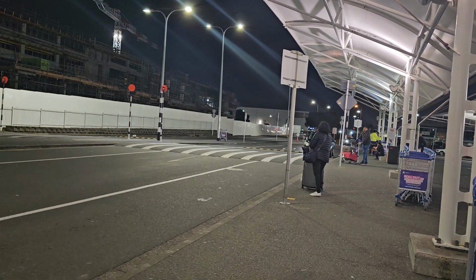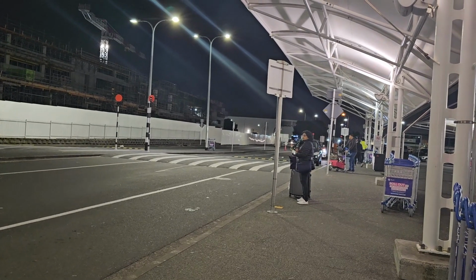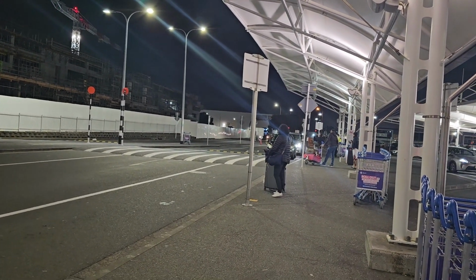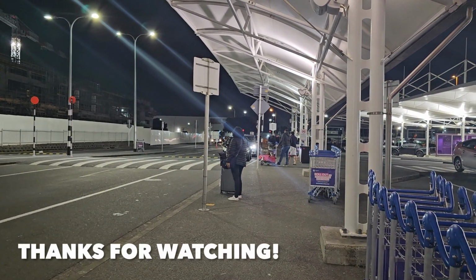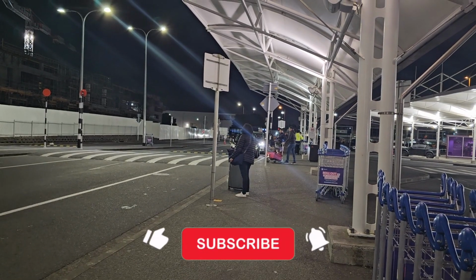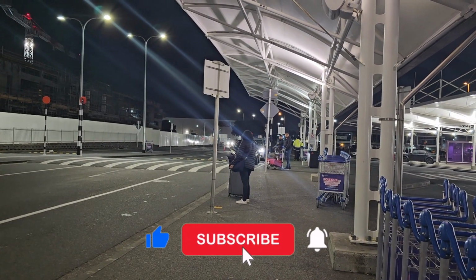But yeah, so declaring things is still sort of the same. Baggage claim was good, and customs was good as well as the flight. So checking in Sydney was good, arriving here was good, so overall it was a good flight.